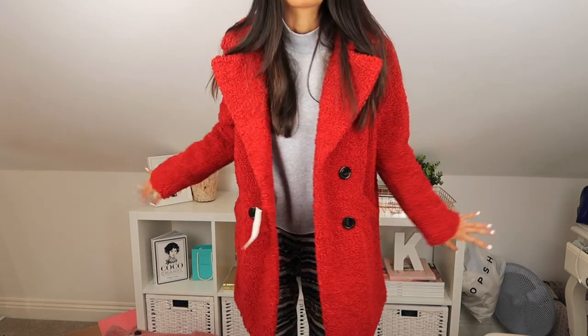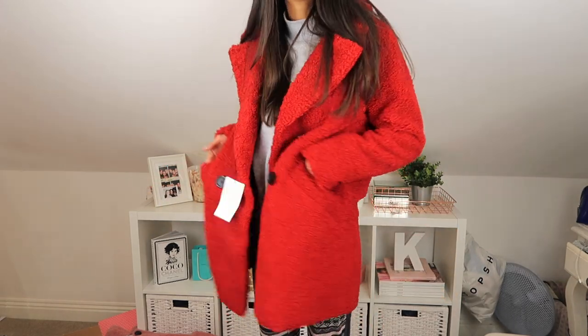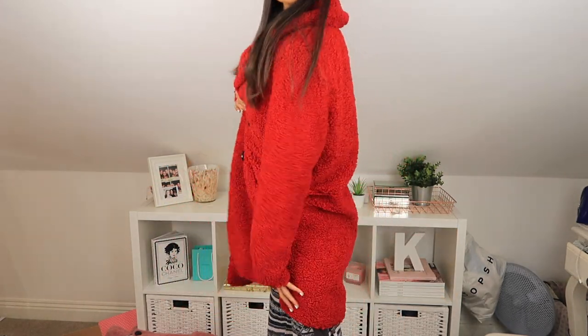So guys, here is the red coat. It fits me perfectly. I absolutely love this coat so much. Oh my god, I just honestly feel so cool in this coat. I feel like the color goes really well with my skin and my hair. I know that sounds weird, but it's a really, really nice bright color. Ignore my pajamas and my messy room, you can see, but this is how long the coat is, just if you were wondering.